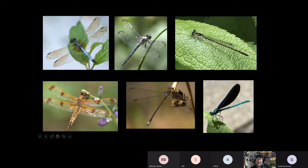Damselflies keep their wings above their abdomen, folded flat, and dragonflies, when they land, have their wings out to the side. So you can see here, these three are dragonflies on the left. This is a damselfly, and this is a damselfly. This is also a damselfly in the middle. It's one of the family that holds their wings out a little bit, but not completely flat and not completely up. They're called spreadwings. So we have great spreadwings in the Gulf Branch Nature Center area as well.